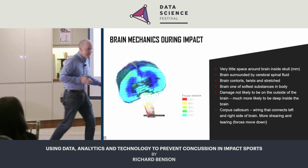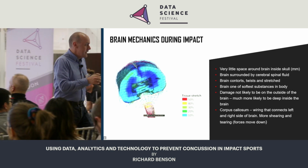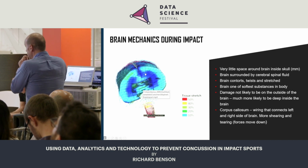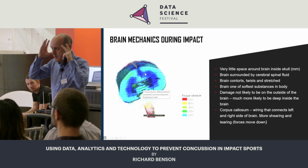So who wants to see a brain being splattered? I've got to walk over here to do this because I didn't get my AV sorted out. But right, watch out for the red areas. And so the thing we're looking for here is, firstly, you're all data scientists, so you've got huge brains.